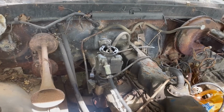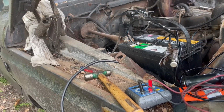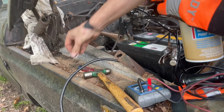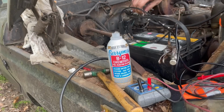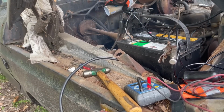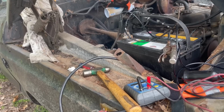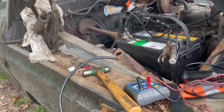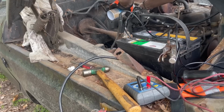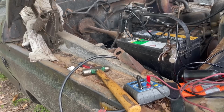That is cool. I'm going to try some Berryman. Shut this thing down, let it cool off, and I'm going to try some Berryman. Okay, here's the Berryman. Just pour a little bit in the carburetor as it's running. Don't dump it in. And see if it smooths it out. Okay.